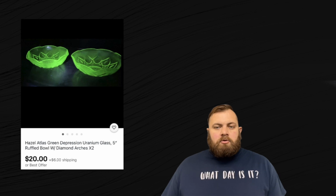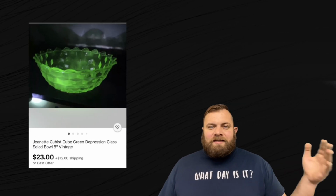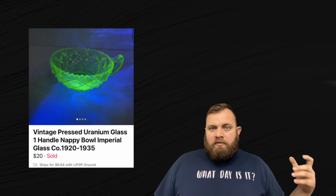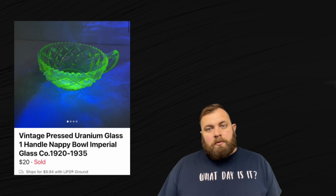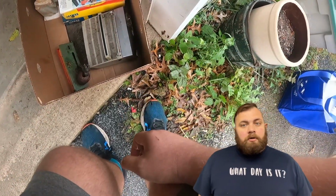Like I said, I'm listing those for 20 and 23, but they're just super cool. And I have so much more fun listing this than listing clothes that sell for 20 or 23 bucks. I actually saw the uranium nappy yesterday on Facebook for 20 that I found in a different sale. And usually you can get these things for like $1 or $2, and you can turn them into 20, 23. Sometimes the more rare ones cost way more. But like I said, I'm just learning glass now, so I'm not the right person to ask for advice.